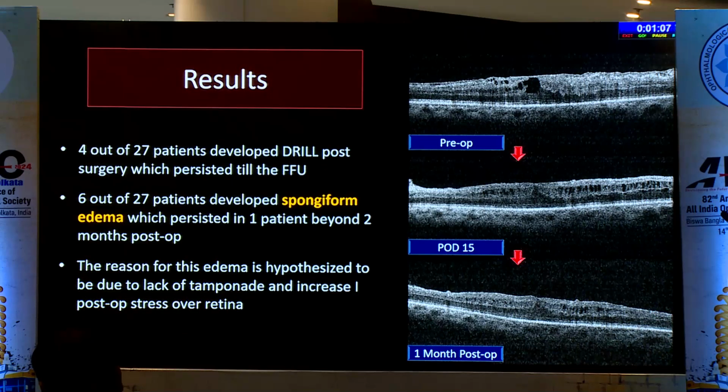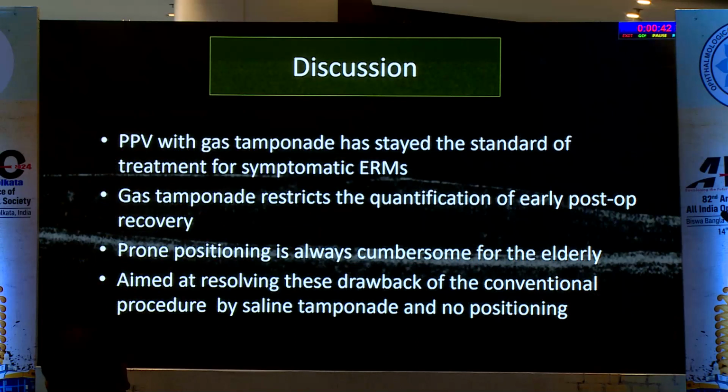In 6 of the 27 patients, as you can see in this picture, a spongiform edema developed at POD15 and still persisted. Even though the vision became 6/6 in this patient, the spongiform edema is still persisting. We hypothesized that this is due to the lack of tamponade, because there is nothing to press this edema back. Also, there is a tractional stress over the retina which is causing this spongiform edema.